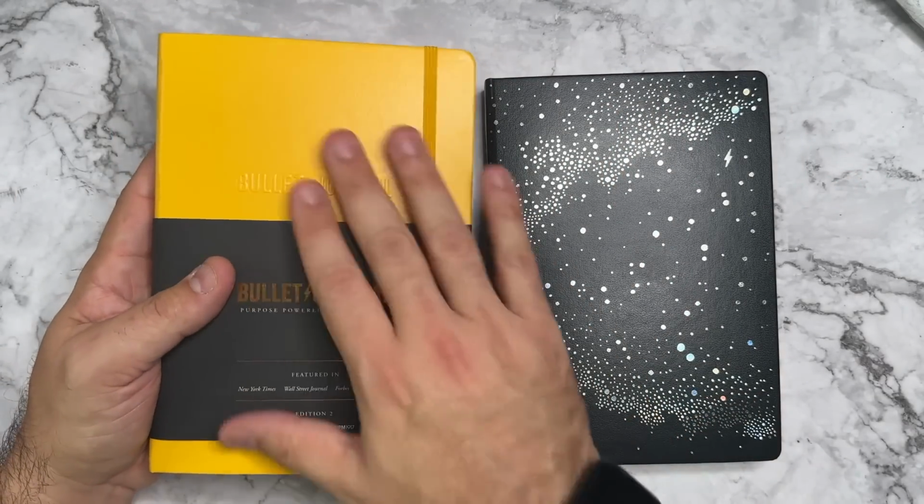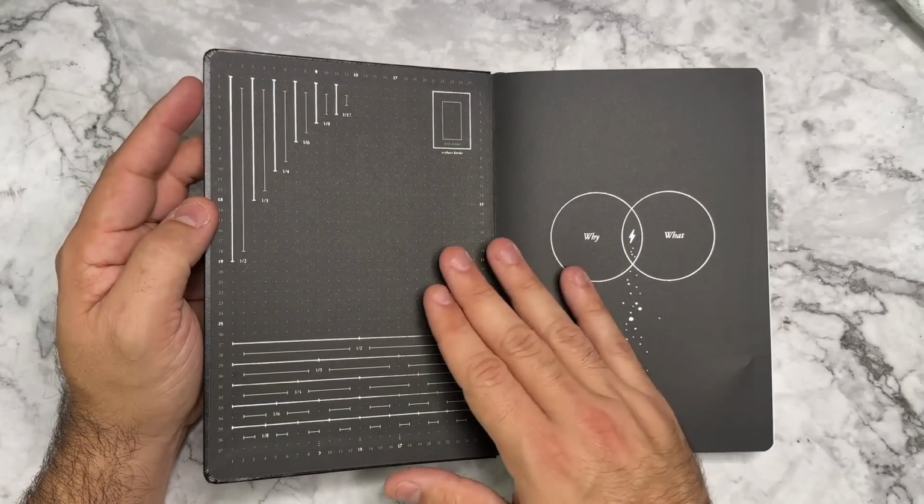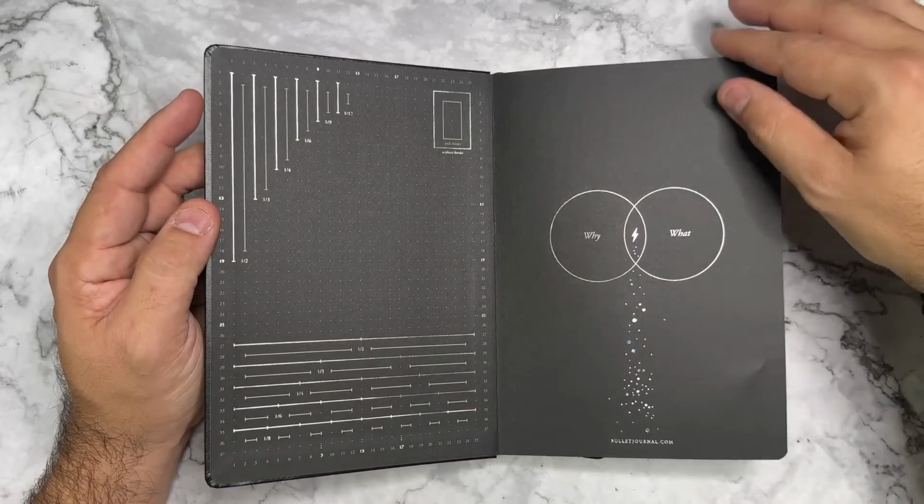All of the new notebooks that they have, whether it be the artist collection or even more of the standard bullet journals just in the colors, these new features are all a part of the Edition 2 collection. And what they include are a size guide that's in the front of this notebook, the why and the what for the bullet journal brand.